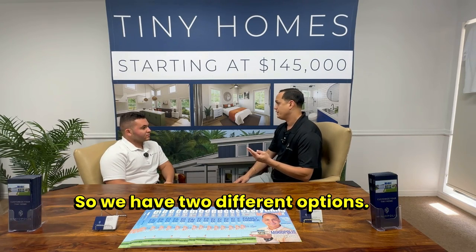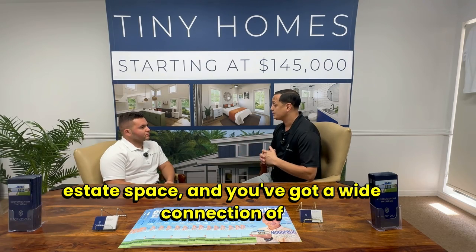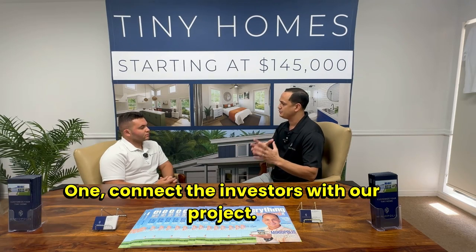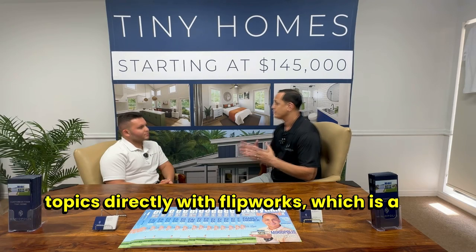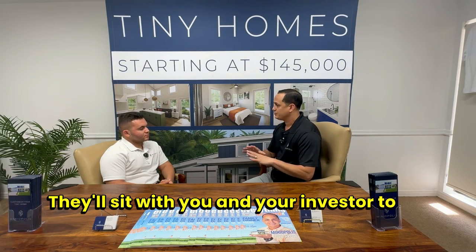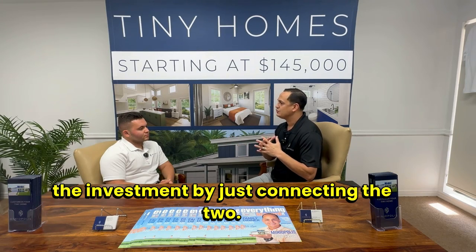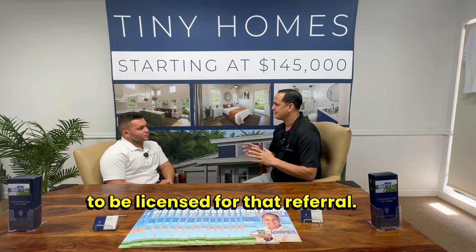Right, so we have 2 different options. If you're a realtor or someone in the real estate space and you've got a wide connection of investors, you can make money 2 different ways. One, connect the investors with our project. You'll be discussing all the investment related topics directly with Flipworks, which is a real estate backed private equity firm. They'll sit with you and your investor to discuss and iron out all the details of the investment. By just connecting the 2, they offer what's referred to as a finder's fee. So they can get compensated, and by the way, they don't have to be licensed for that referral.